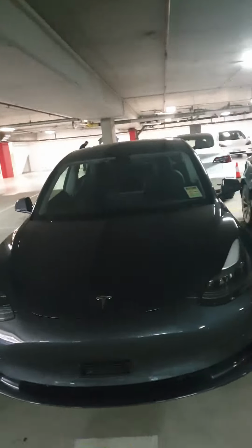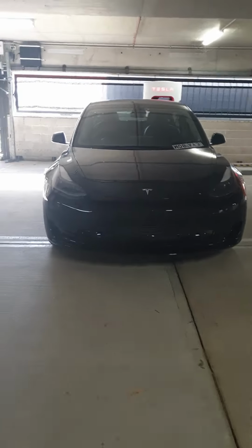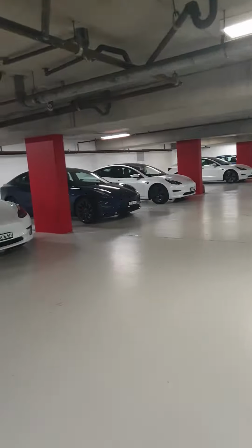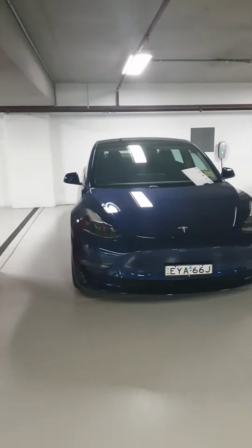This is so sexy. It's beautiful. I love this black one. No. No, so sexy. That's it. So, this is our car.